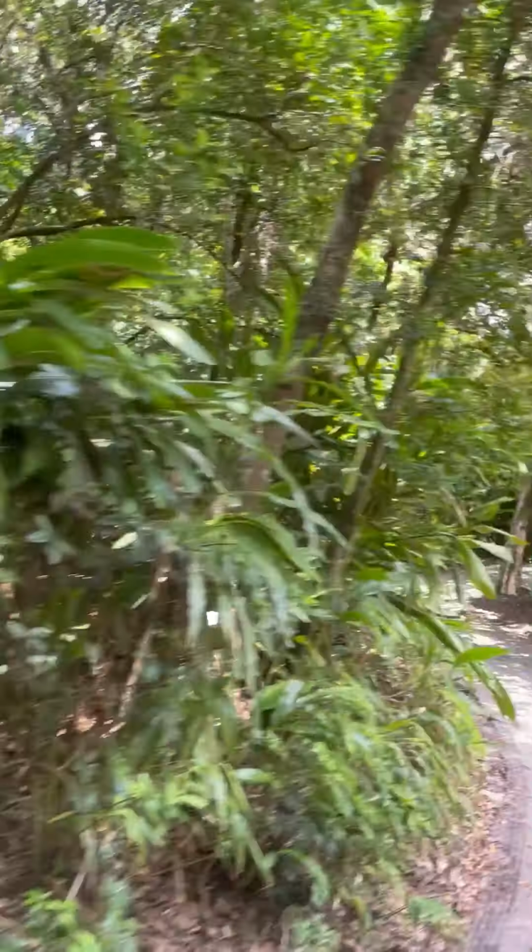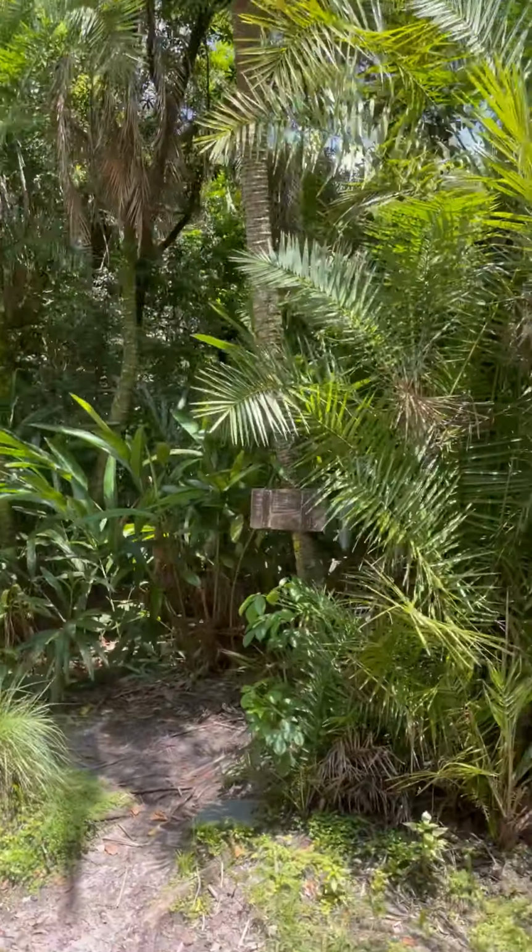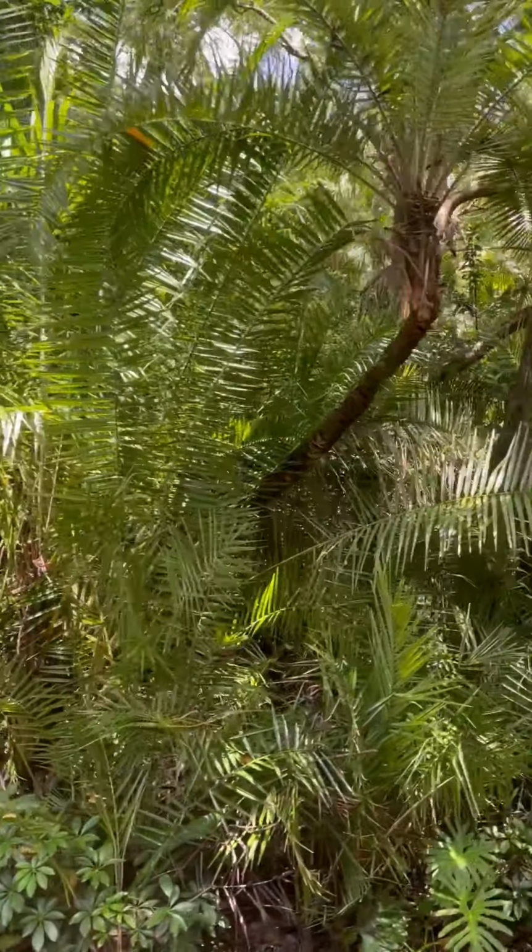So a great way to help protect them is by using less paper products, and consider using products made out of bamboo. Bamboo is a super awesome sustainable resource because it can grow 4 feet in 1 day.